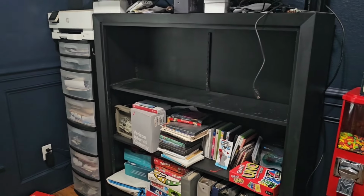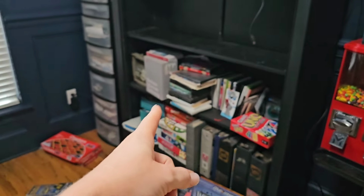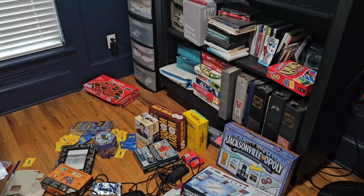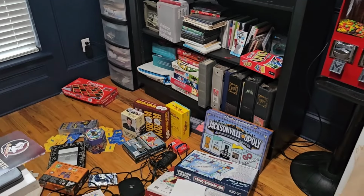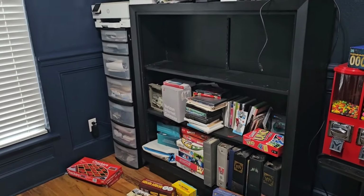Yesterday we moved this shelf and somehow this top one fell, and all of the games fell. It was last night at like 9, and I was like, I am not dealing with that right now. And since Steven's gone today, I figured I would go ahead and try to get this all cleaned up.